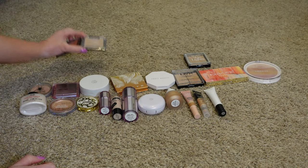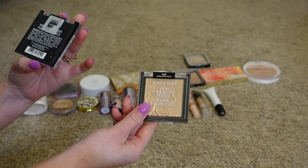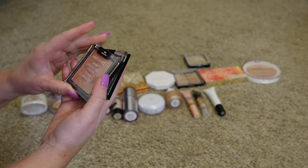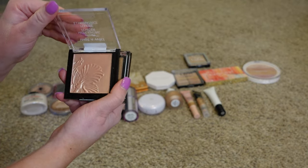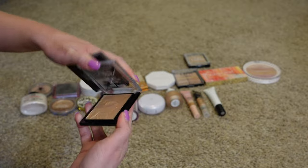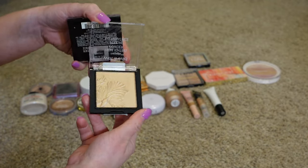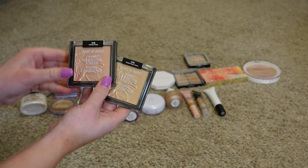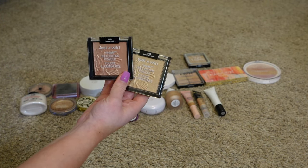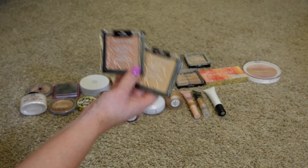So let's talk about these Wet n Wild Mega Glow highlighting powders. This is in the shade Precious Petals, so it's very beautiful, but it's a little bit too punchy for me for right now. And this is in a very gold shade, and this is in the shade Golden Flower Crown, very appropriate name. I'm gonna declutter both of these because they're more 2016 highlighter vibes than I prefer right now, so I'm gonna declutter both of these.